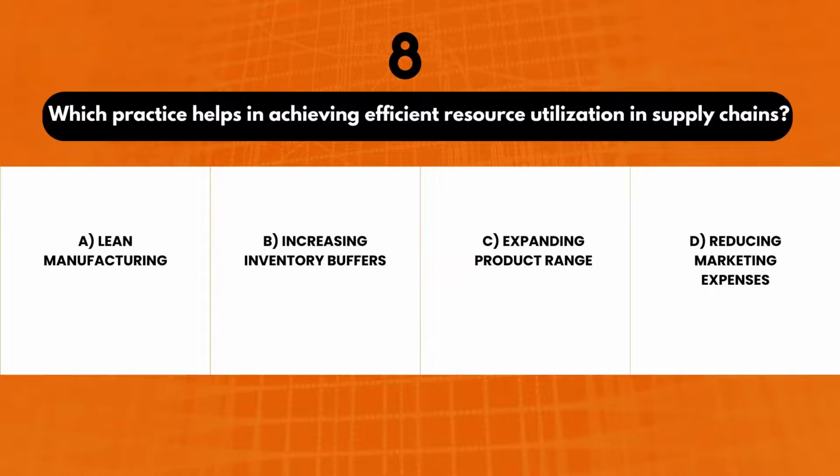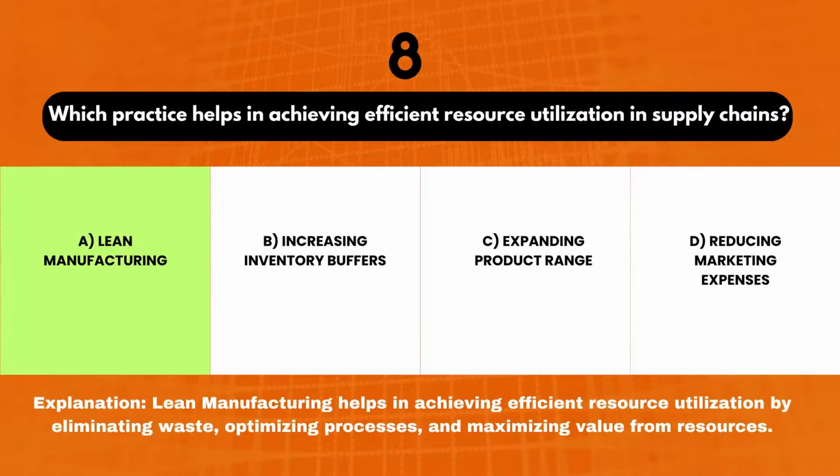8. Which practice helps in achieving efficient resource utilization in supply chains? A. Lean manufacturing. B. Increasing inventory buffers. C. Expanding product range. D. Reducing marketing expenses. Correct answer, A. Explanation. Lean manufacturing helps in achieving efficient resource utilization by eliminating waste, optimizing processes, and maximizing value from resources.